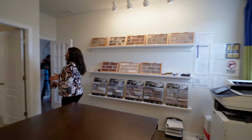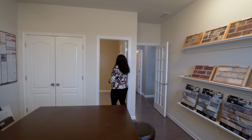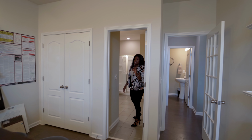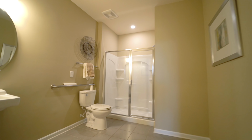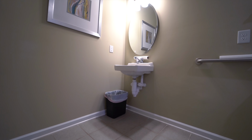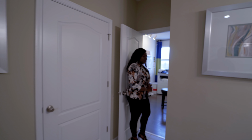And this actually has the option as well to have a full bathroom down here. This has been converted into a full bathroom just for your preview. Here you can see a full bathroom, a walk-in shower, a toilet, and obviously your sink. So it's a very spacious bathroom on this first floor. All right, so why don't we head upstairs now and check out the second floor of this home.